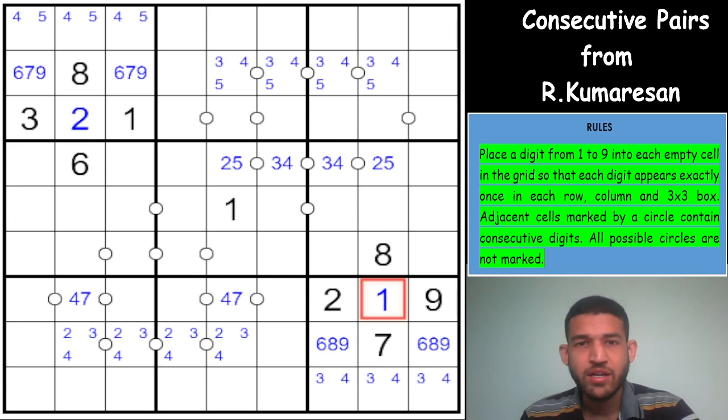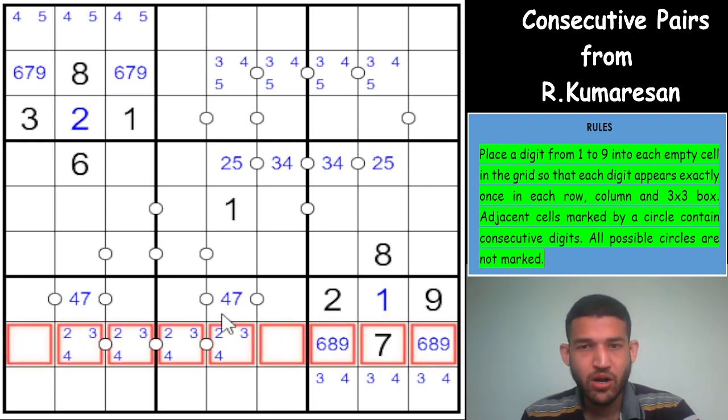So at this point, it would be a real struggle to find the logical continuation. So many people would become impatient and guess. Even I guessed at exactly this same point. So now the break-in lies in row 8. Let's see how it works.